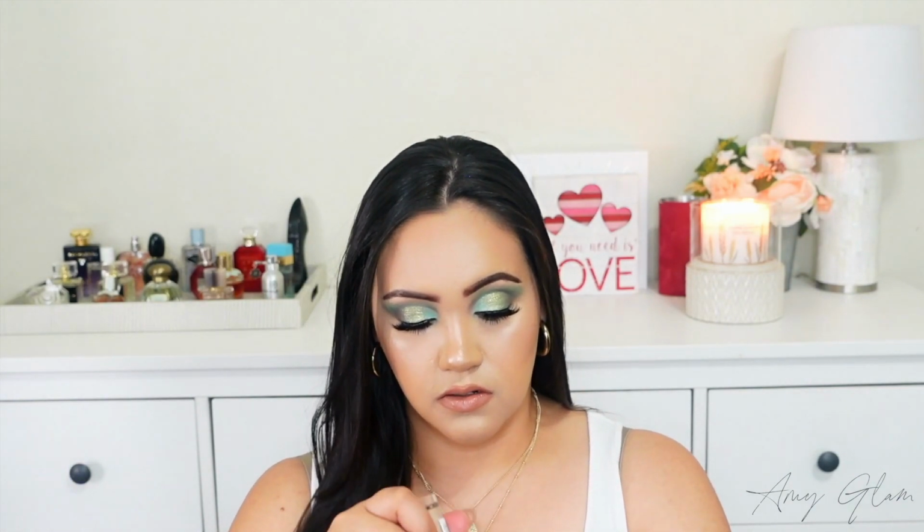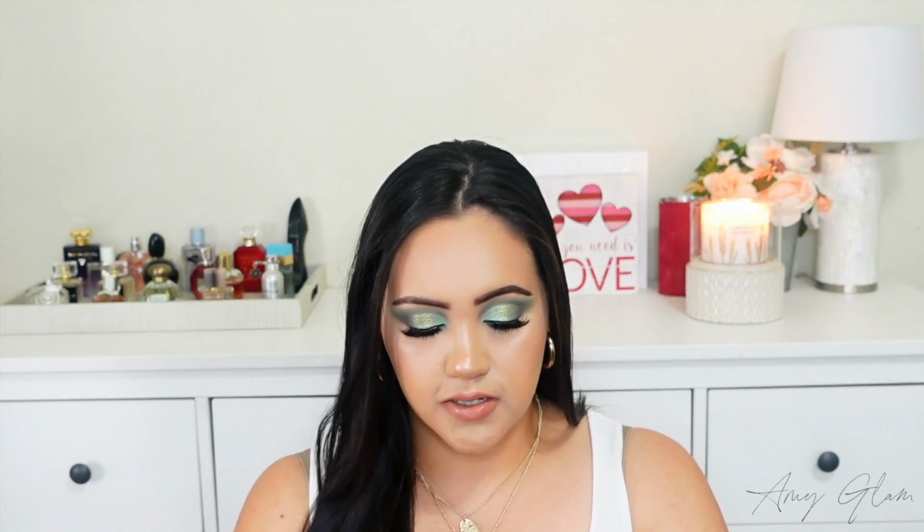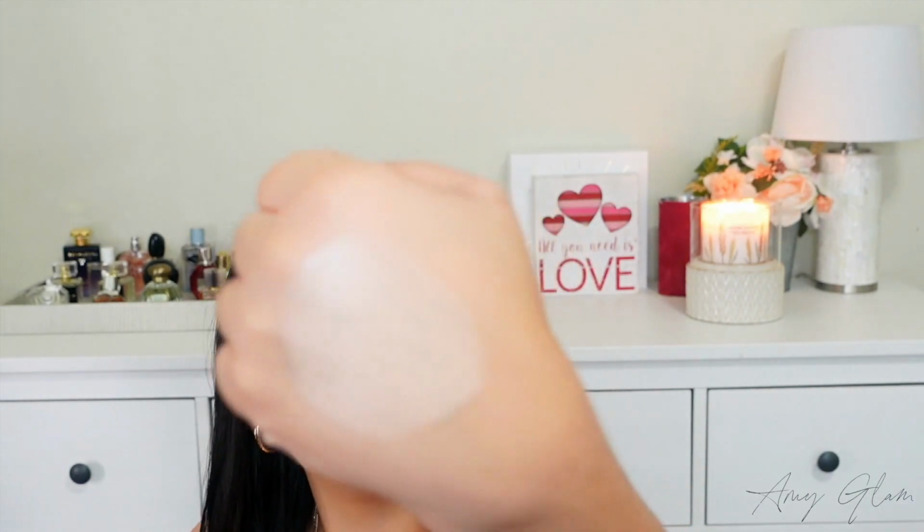So I'm going to put some on my hand. I think this one might be a little bit more see-through than the Charlotte Tilbury one. I have a mini size of the Charlotte Tilbury one, but this looks very dewy. And if I blend it into my skin, it just makes the skin look super radiant and glowy.